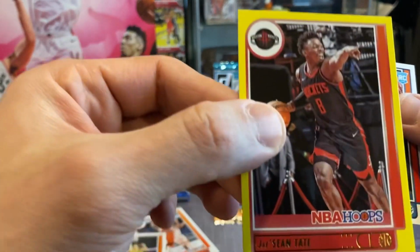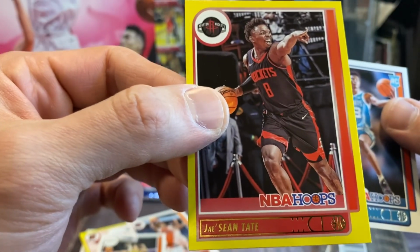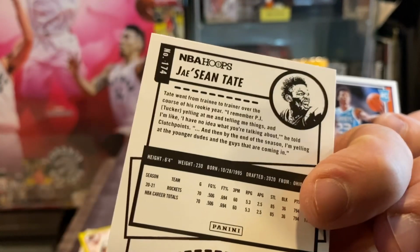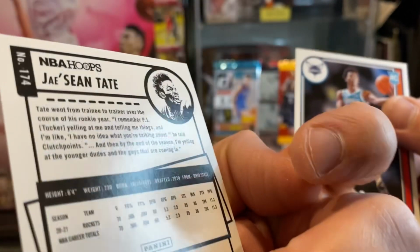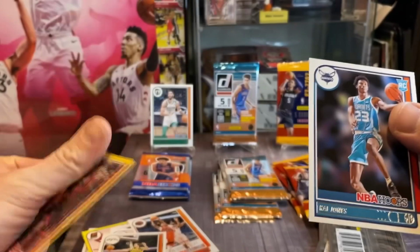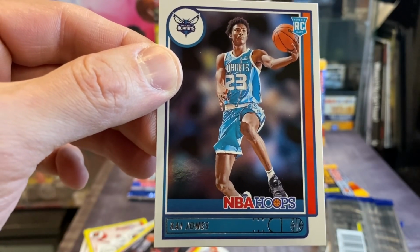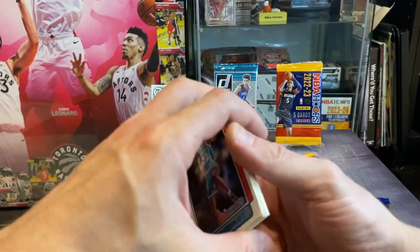We have Jalen Green. I apologize. As far as the Rockets go, I'm only familiar with some of the big names. I really don't know this guy's story. He shoots a good field goal percentage. Averages 11.3 points per game. Good stuff. I'll have to check him out. And we've got Kai Jones on the Hornets.